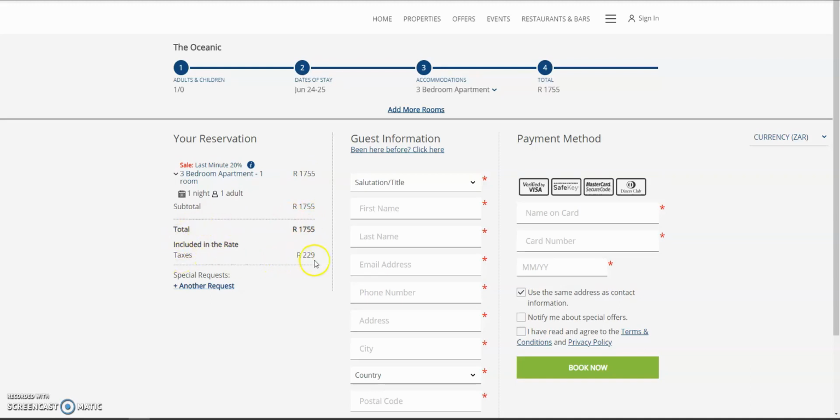The rate includes taxes, and if I want to add on any other notes, like it's a 50th birthday celebration, that will go through to reservations, through to the front office, and they will have that note on your booking.